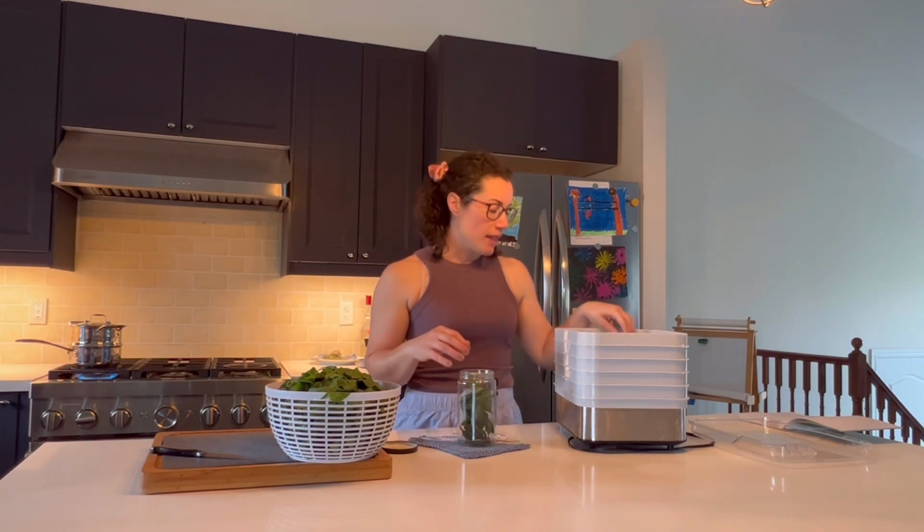You can also dry leaves rather than using a dehydrator and using power. You can dry them by laying them out on napkins or on towels. The only problem with that is if your environment is fairly humid, it will take longer to dry, and the longer it takes something to dry, the more likely it is that you'll have some mold or some mildew forming.